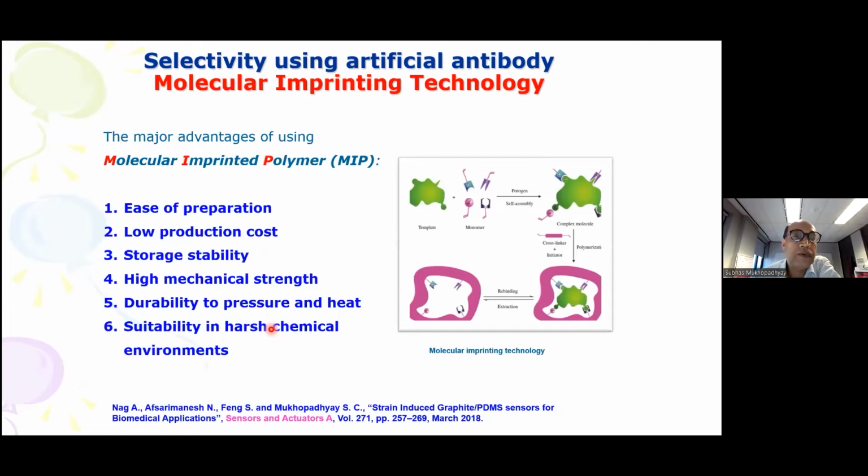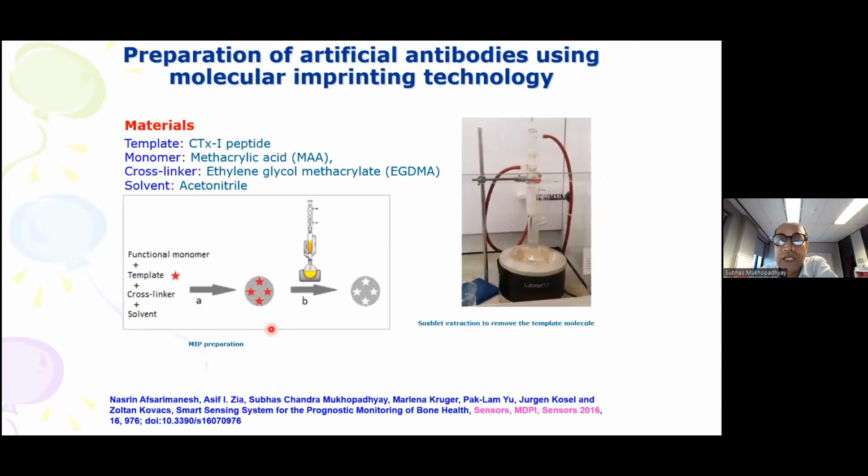For selective detection, we make our sensor selective by providing a coating on top of the sensor surface. The coating we develop is called molecular imprinted polymer. It's a polymer which comes as a layer on top of the sensor surface, and that gives us many advantages. We can store it, and it also works in harsh environments. The polymer preparation takes around 48 hours, and it should be selective to the particular molecule which we want to detect.